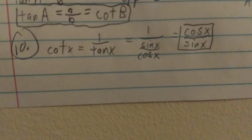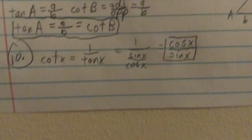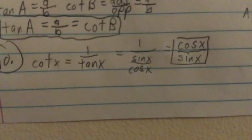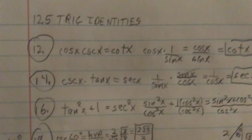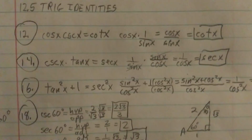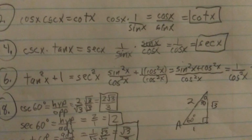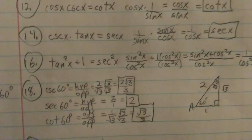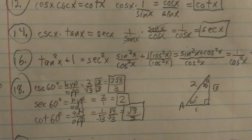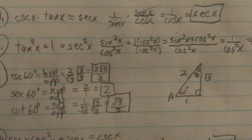And also again on 10, we've seen that cotangent is the reciprocal of tangent, which is the reciprocal of sine x over cosine x. So 1 over sine x over cosine x is cosine over sine, which is indeed cotangent. Now moving along here, remembering to plug in sines and cosines, cosine times cosecant is cotangent, or cosine times 1 over sine multiplies through to cosine over sine, which we just saw again was cotangent. And 14, cosecant times tangent equals secant. Cosecant is 1 over sine, tangent is sine over cosine. The sines cancel, leaving us 1 over cosine, or secant.